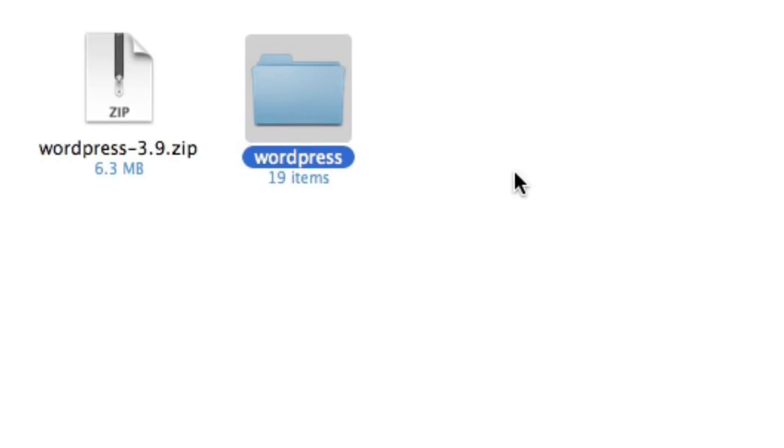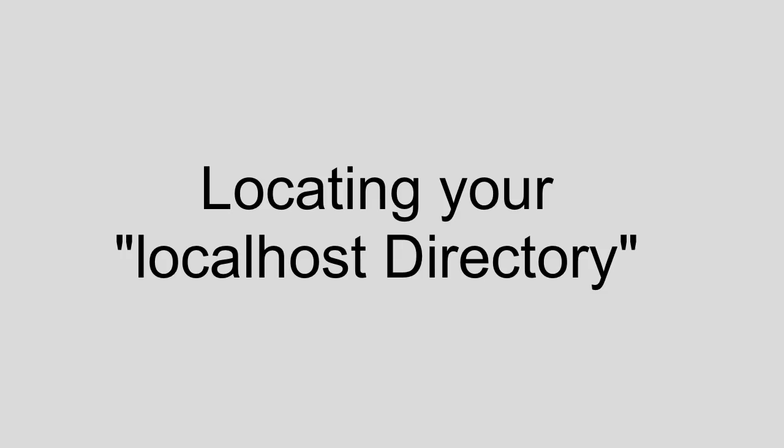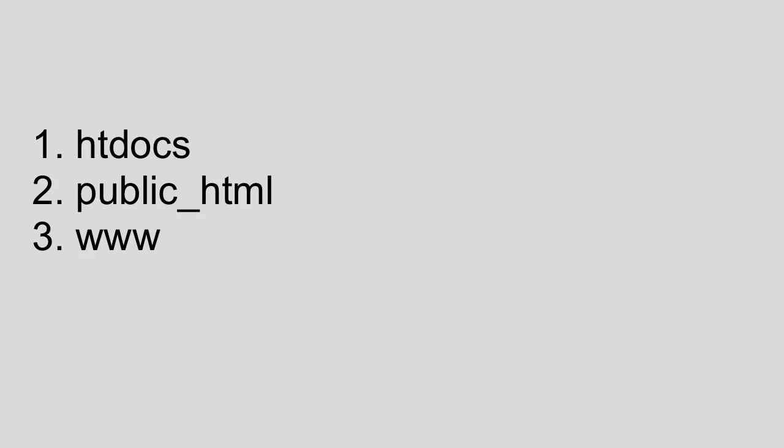Our next task is to move this WordPress folder out of our downloads folder and into a new special folder that was created just a moment ago by MAMP, XAMPP, WAMP, or whichever package you chose. Now the name of this new special folder and the location of this new special folder will differ depending on your operating system and the package you chose, but in general, this folder is referred to as the localhost directory, and it will usually be named something like htdocs or public HTML or www.